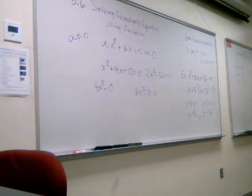The second step is to factor the side that's not 0. So factor the trinomial or binomial. Third, set each factor containing a variable equal to 0 and solve it. And the last step is to check your solution in the equation. Now I'm going to keep this up here and we'll just refer to it as we work some problems.